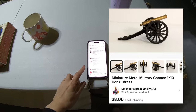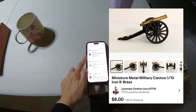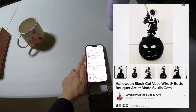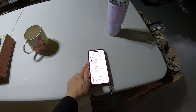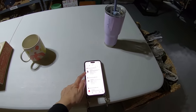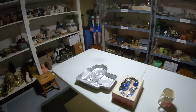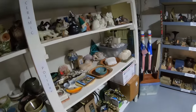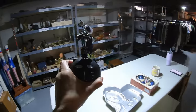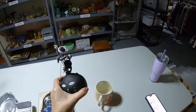Okay, we're going to grab two things, a little military cannon made out of iron and the Halloween black cat vase that I bought at the vintage booth. And I wanted to sell this through for you guys just to support another local reseller. She is the woman across the way from me at the booth. So first we're going to pull the cat. I just talked about this. I love these. These are great. And she makes these. Karen makes these. That's her name across the way.